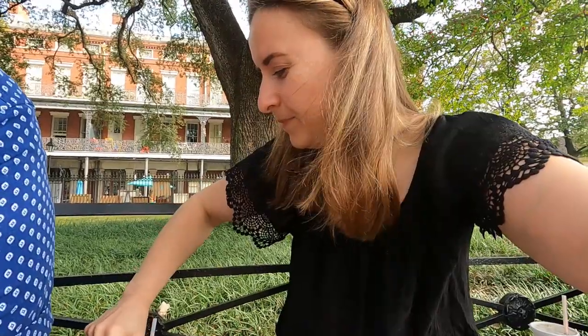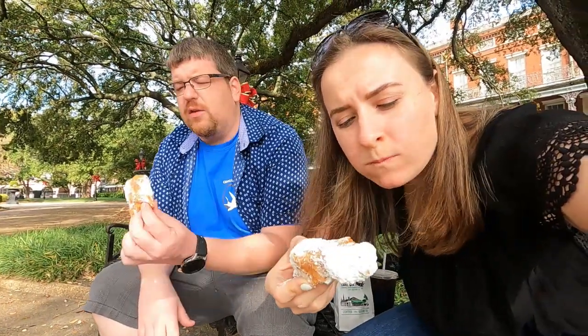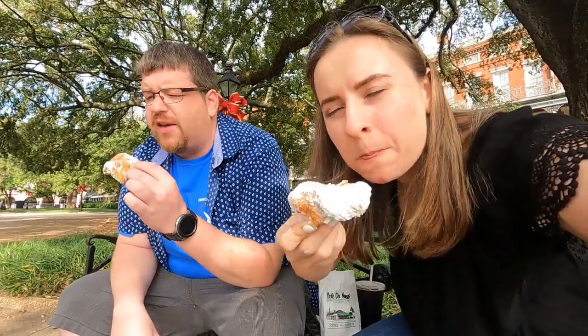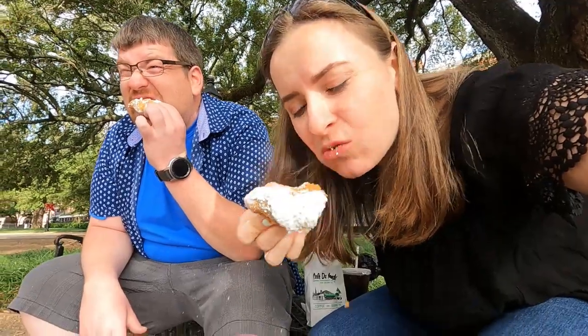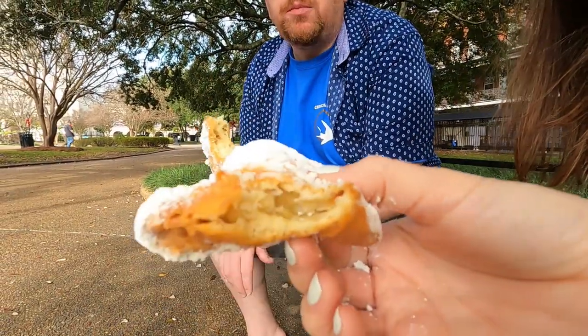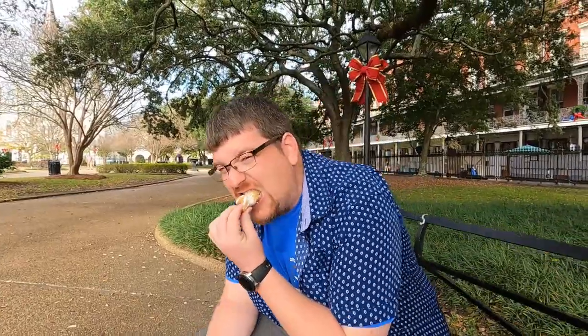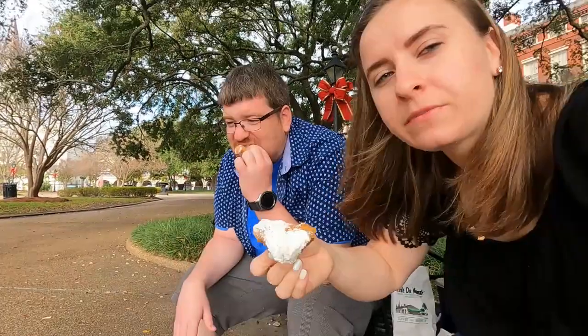Instead of having really airy, light insides, these are kind of gooey, more cakey on the inside. And I don't know, but I think I might like them better. Mmm, you see that? Mmm. Really kind of doughy inside. Yeah. I love the flavor. Very messy.